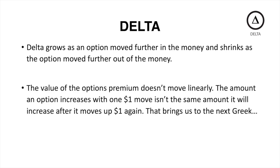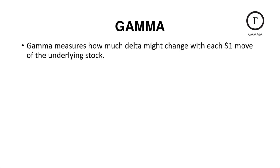Now, the value of the option's premium doesn't move linearly, which means that just because it moves a certain amount per $1 move, if it moves another dollar, it doesn't move exactly the same amount. And that change in the delta amount that it moves per dollar is controlled by the next Greek, and that is gamma. So gamma measures how much delta might change with each $1 move of the underlying stock.